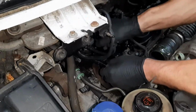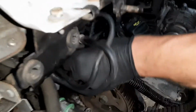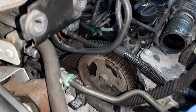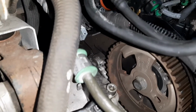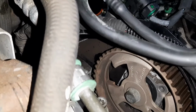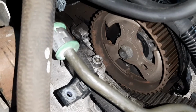What is wrong with you? Is it coming? No. There must be one more. Come on, seriously? Oh, my phone. We lost my phone, didn't we? Yeah, your phone fell inside the car. I can't see any more bolts in there. Can you see any? I cannot see any.